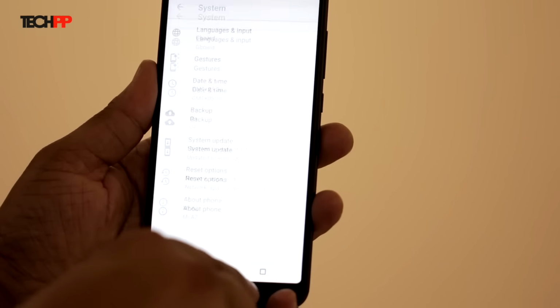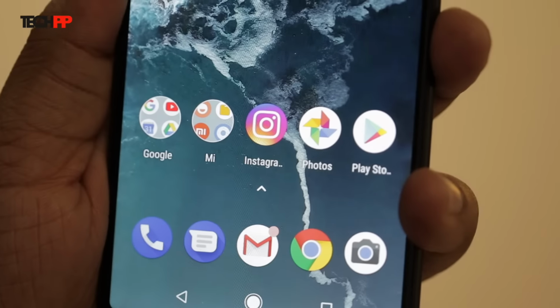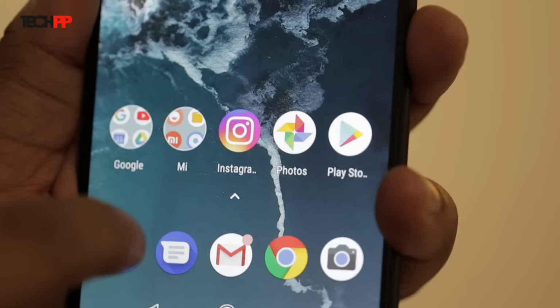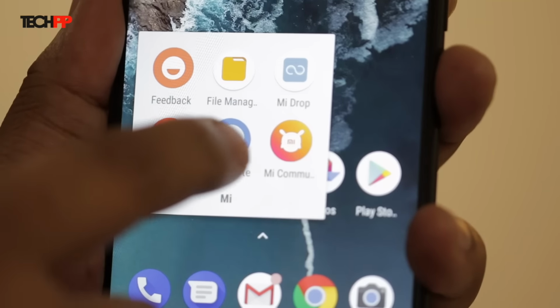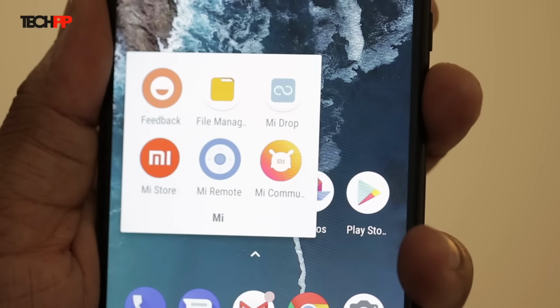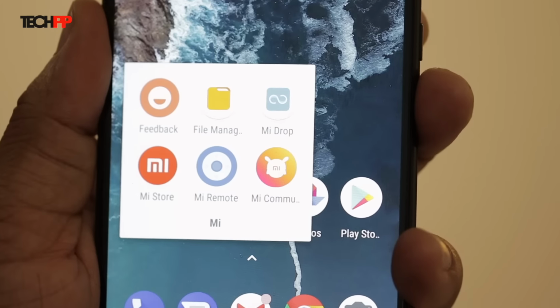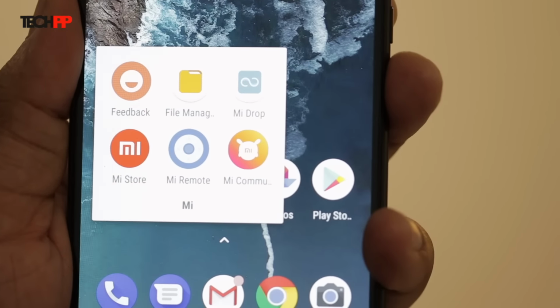And this being a stock Android device, you do not have to worry so much about bloatware. Yes, Xiaomi has put a few of its own applications in there, like Mi Remote for remote controlling your air conditioners and your televisions and the like, and you have Mi Drop for transferring files. But no, there is no clutter here. You basically have a very clean Android experience and it works smoothly.